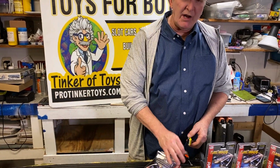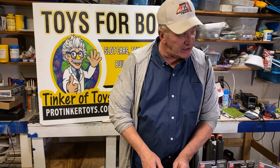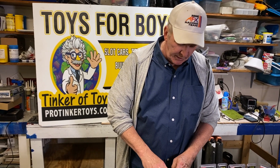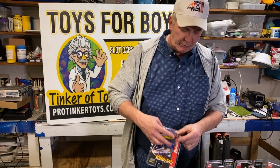Normally on race night, I go into detail on some things about cars, and we're going to do that tonight. We're going to work on the police car a little bit before the race, and on these Ford GTs. We're always tinkering around with our layout. And this is the 4-lane layout that we race at ProTinkerToys.com.